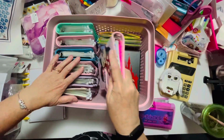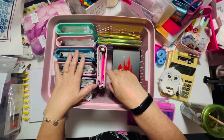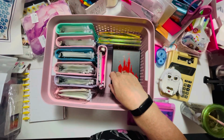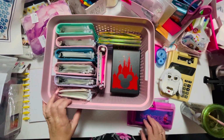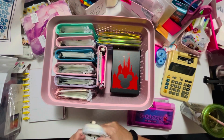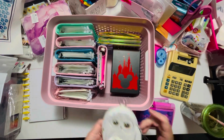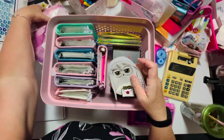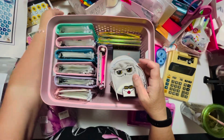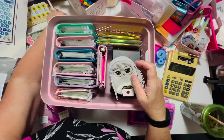Yep, see? Okay. I think what I'm thinking is eventually I'll take over this whole work table. And then what will happen when I start back to work on All Dressed Up Couture, I'm not going to worry about that right now. And then this is my change purse, and I did notice that there was a little bit of change over here.